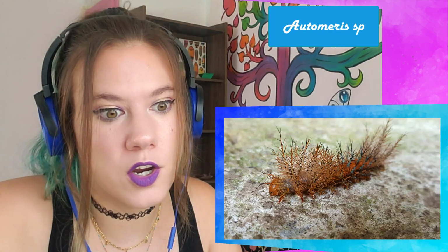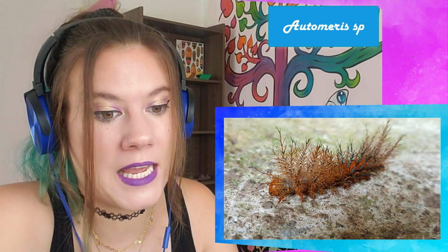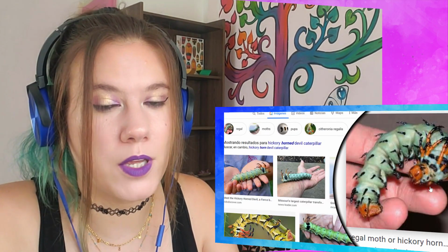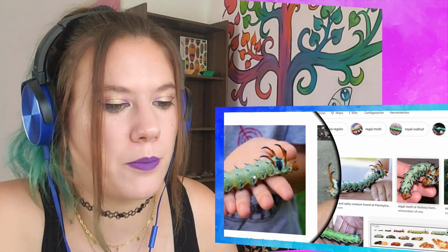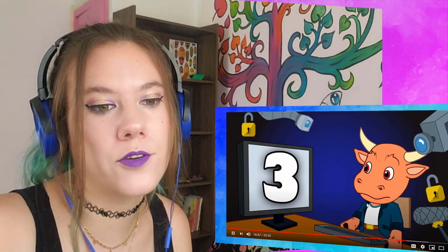The Automaris caterpillar, like these guys, are giant silkworm moth caterpillars, and these definitely can sting. You can see here all of these giant venomous spines all over them. They definitely can sting you, and it definitely hurts. But not all giant silkworm moth caterpillars are like that. The hickory horn devil caterpillar looks really big and really kind of dangerous, but he's actually harmless. You can just pick them up. You can see people just holding them. They're completely harmless, and they're in the same family. Psychopaths, they're out to get you. They're not out to get you.